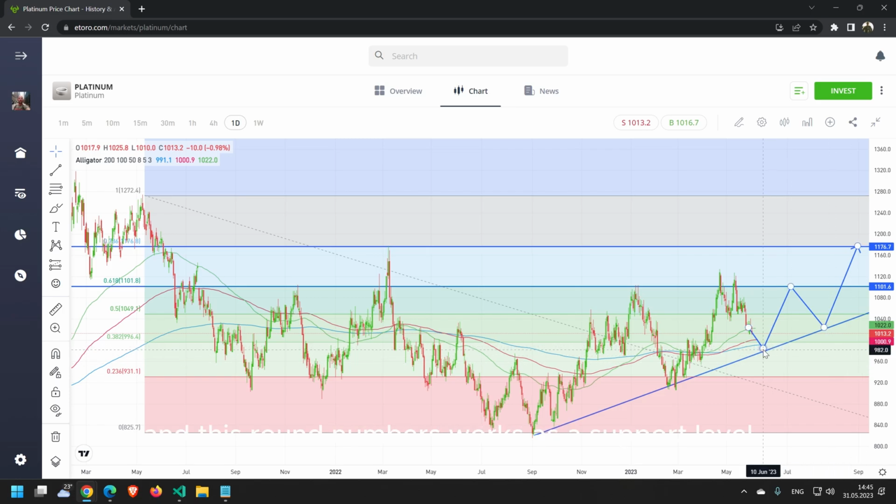I love this theory, these round numbers work as a support level, and 1000 is a huge round number, so you can put your buy limit orders and take profit at 1100, which is 10%, and this is good, I think, because the formation is not finished, so we might go down after that once again, and only after that go up to the next level, which is 180 or around this zone. We also might be going down even more, but just for now, I would say buying at 1000 and selling at 1100 is a good chance.